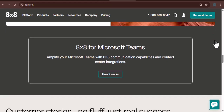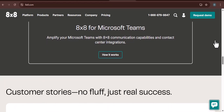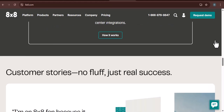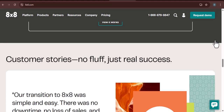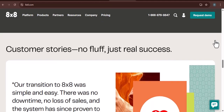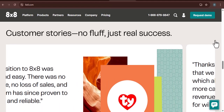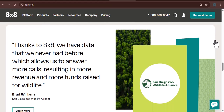Now, you might be wondering, how does it work? Well, it all comes down to a technology called VoIP, or Voice over Internet Protocol. VoIP converts your voice into digital data, which is then transmitted over the internet. When you make a call using an 8x8 number, your voice is sent as data packets to the recipient's phone, whether it's another 8x8 number, a traditional landline, or a mobile phone.